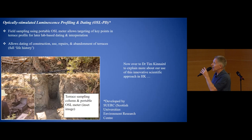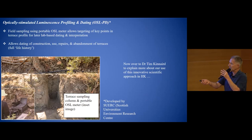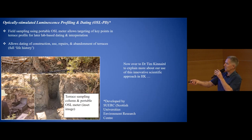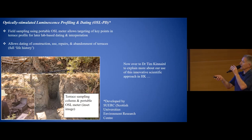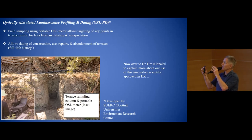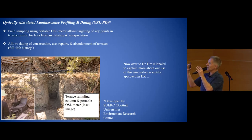So optically stimulated luminescence profiling and dating, OSLPD. This is a field sampling method, and this is a slot trench from the fieldwork in Granada, which I joined in February 2022. Using the portable OSL meter, which is here, attached to a laptop, when we've cut the slot, we can take a column sample, which you can see here, and then we can put those samples through the meter, which Tim will go through in a great deal more detail, identify points of interest, and then do some dating, which can then lead, hopefully, to an understanding of the date and life sequence of each of these terrace monuments.